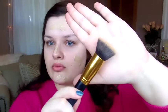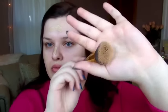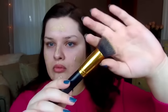So I'm just putting this all over my face, and then I'm going to blend it in with this brush, which is a flat top brush. And this is from my affordable brush review. It's very dense, and it's going to give you the most coverage from a brush. So I'm just going to take that, and I'm going to stipple the foundation all over those areas where we put the concealer. You don't want to buff it in because that's going to move that concealer around, and stippling it is going to give you the most coverage.